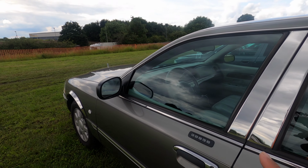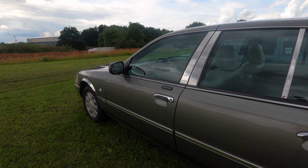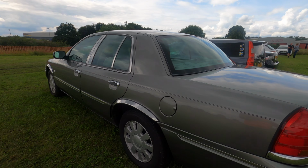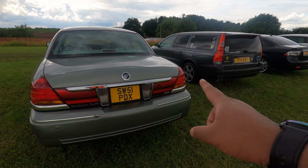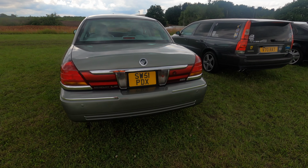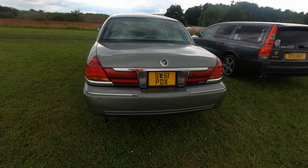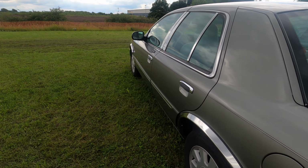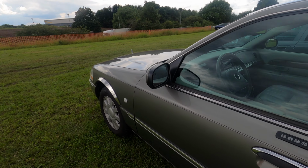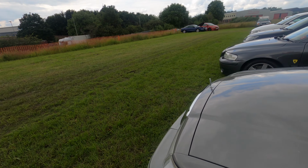Oh my god. So this is a Mercury Grand Marquis, if I'm correct. Let's go to the back and see if I'm right. Mercury Grand Marquis, 4.6, oh, V8. Holy shit. This is awesome. It's actually well cool. Again, you know me, I just like the weird cars.